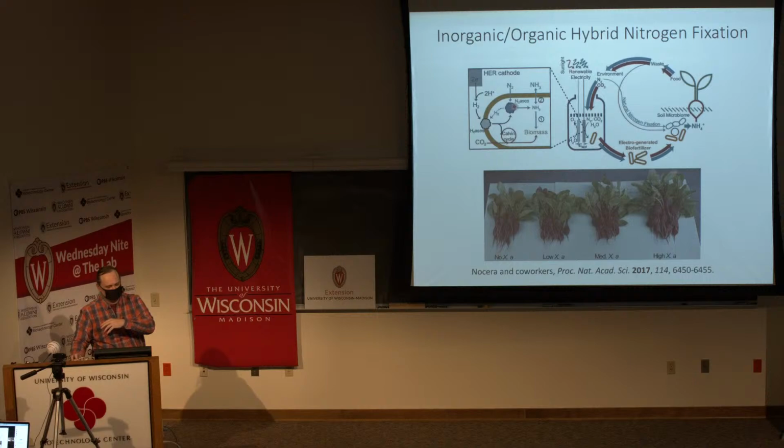And the way that they've demonstrated this is that the more of these bacteria they have in the soil, the bigger the radishes they can grow. So that's kind of a cute result. So this is going directly from light, water, and nitrogen to growing crops.